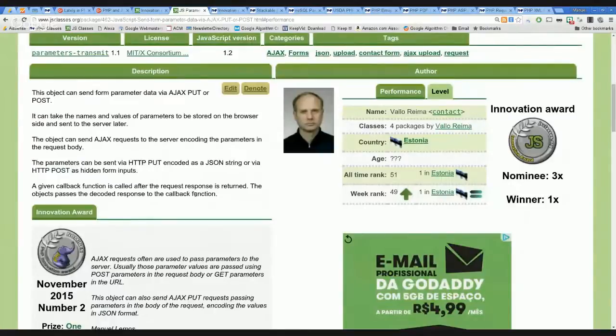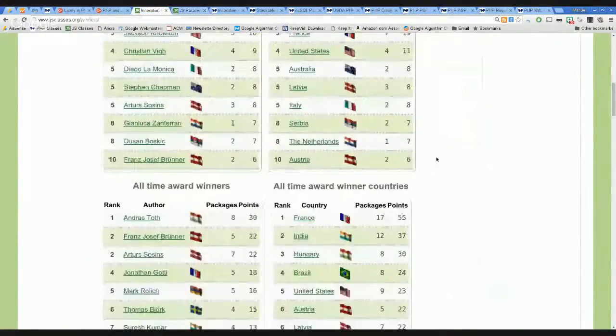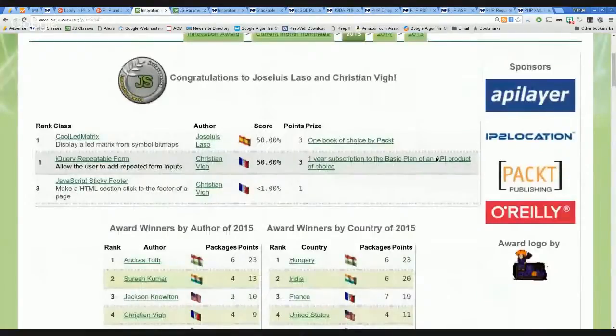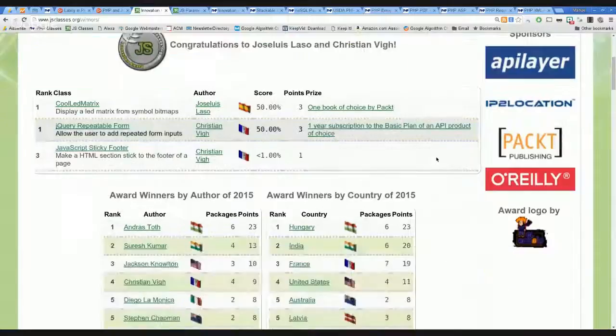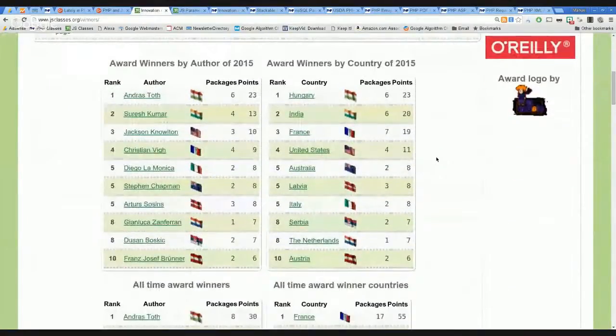One thing that I wanted to comment regarding the Innovation Award is that now that we reached the end of the computation of the results for the year 2015, now we know who the winners are. In the case of the JavaScript Innovation Award, the winner individually was Anders Toth. So it was the first. He earned this award, becoming first place with 6 packages and 23 points.